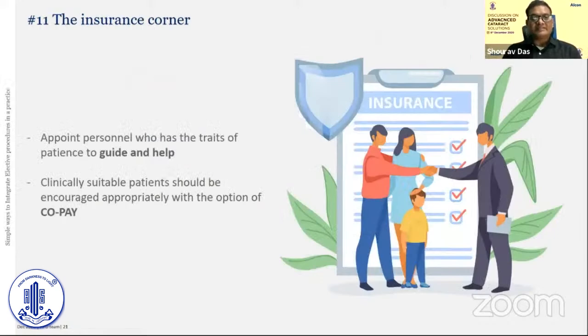This is almost my last slide. This is on the insurance corner. We all know that culturally, none of us want to pay beyond the sum insured amount, and that's why it is critically important for the success of the elective procedure, the premium procedure, that the insurance desk or the insurance person who is managing insurance is also well capable of handling the situation.